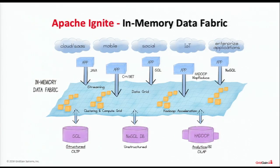So Apache Ignite is all about two major benefits. Speed: we're running everything at the speed of RAM, byte-addressable RAM speed. And scalability, by massively parallelizing our processing.